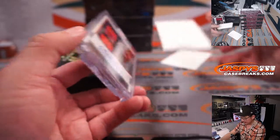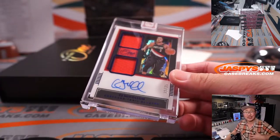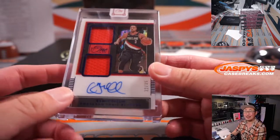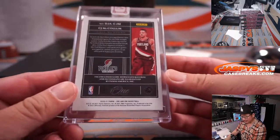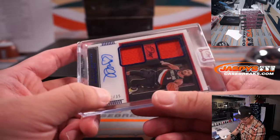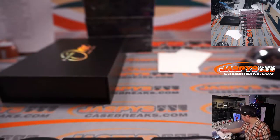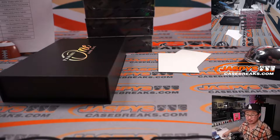The hit is CJ McCollum. Poor CJ McCollum. He's got like a collapsed lung or something like that. Get well soon. 22 out of 35, Trailblazers. That's going to be a number block team. So that goes to Portland 2 right there, 22. Portland 2 is on the San Antonio list. And that is for you, Josh. Josh Schneiderman with that one.